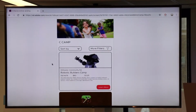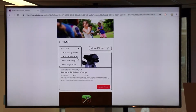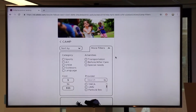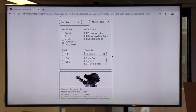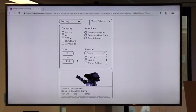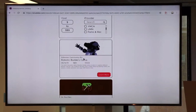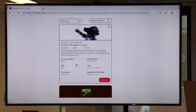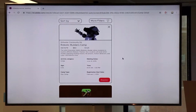If we had more time, we'd love to provide more options for our parents to be able to sort through the results that come up by the date, by cost, as well as filters to pick which categories they're looking for, amenities that each program provides, cost minimum and maximums, and which providers they're most interested in working with. We also want parents to be able to learn more about each program and have all the details, and one day be able to register through our hub.